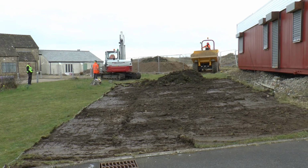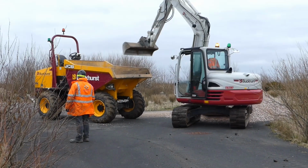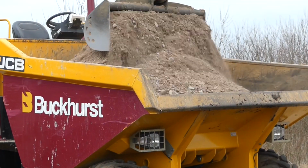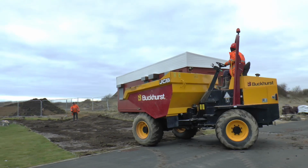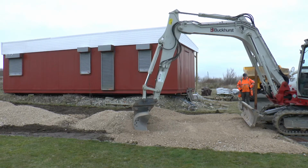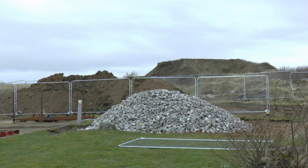First, an area of turf is removed, and then hardcore is loaded into the dumper. This is tipped into the stripped area and carefully spread out by the digger. This was ready just in time for the first delivery of stone. These first stones are relatively small.